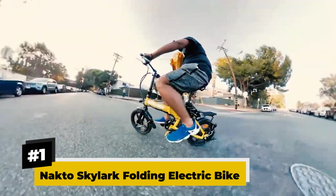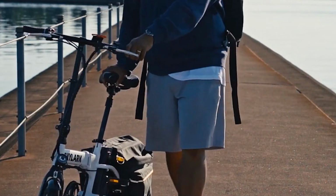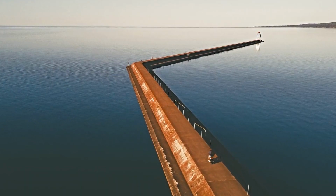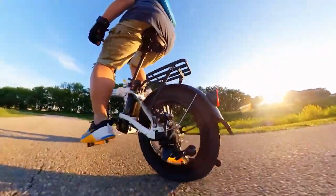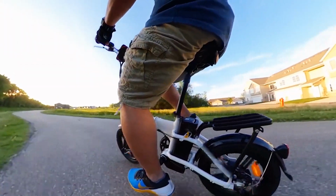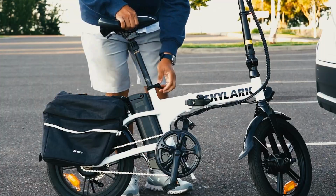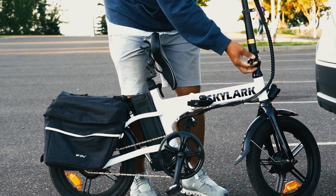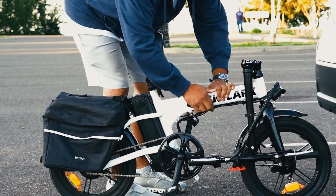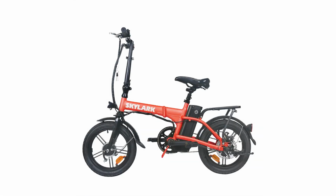Number 1. Nakto Skylark Folding Electric Bike. Your dream electric bike just got cheaper. The Nakto Skylark Folding Electric Bike is unbelievable. For just less than $600 you can already take home this cutie. You'll never have any trouble storing and transporting this electric folding bike because it features a gorgeous compact alloy frame that easily folds into half its size and is available in 4 vibrant colors: yellow, black, red, and white.